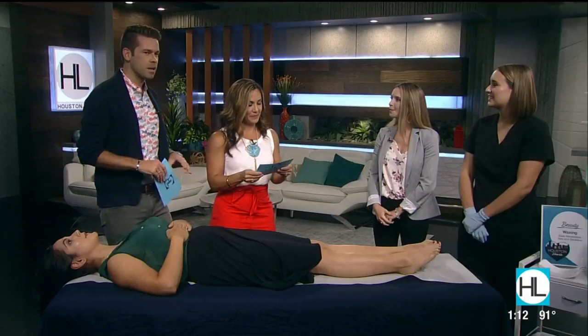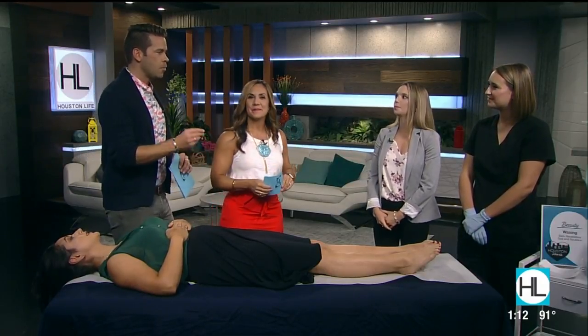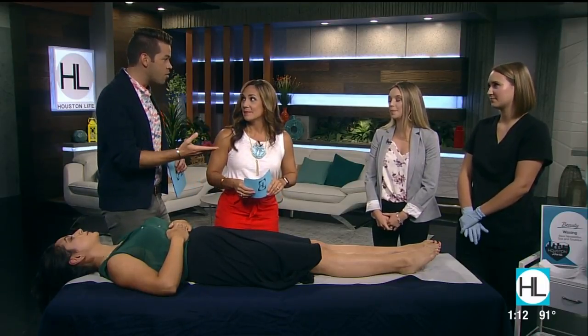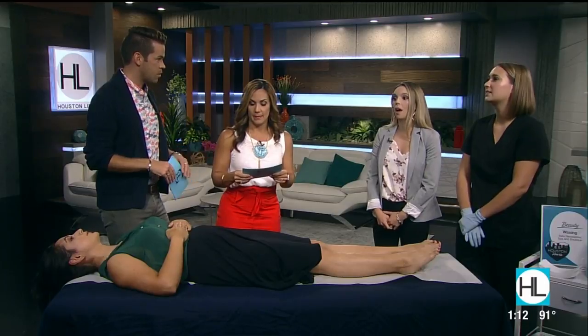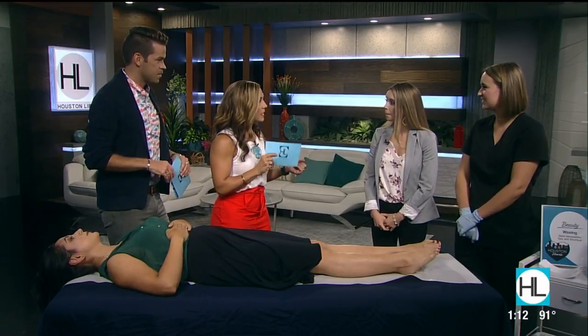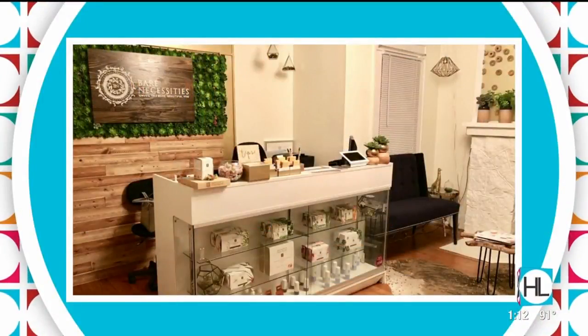Well, waxing is something that obviously most people have heard of. Maybe they've tried it themselves. But you want to be sure that you go to the right place, because if you don't, people can end up with some skin issues, right? Absolutely. We want to make sure that it's not too hot, because there are some, I mean, that's what you guys take pride in.